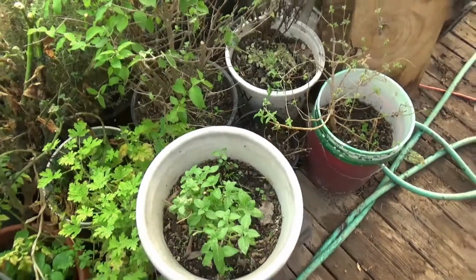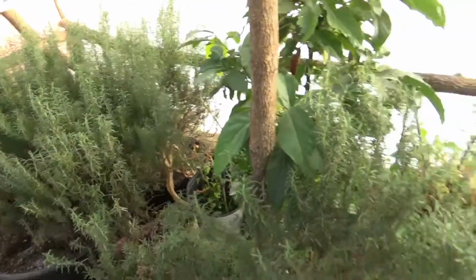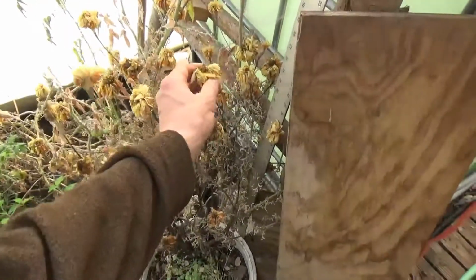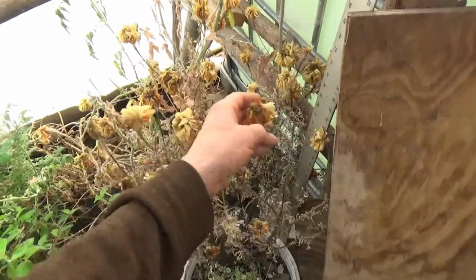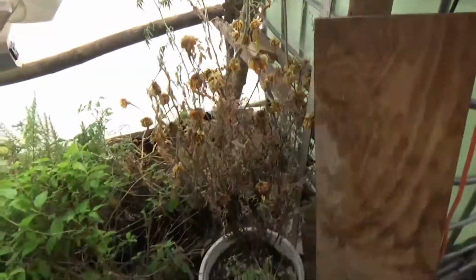I know things look a little sad in here, but I promise you we're about to blow it up for spring. This orange Hawaiian marigold also took damage in the frost, but fortunately it was flowering heavily, and so we have lots of seeds to start new Hawaiian orange marigold plants from, and I'll be starting some of those seeds shortly as well. Let's see what else.